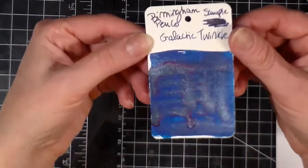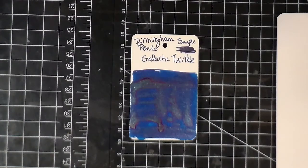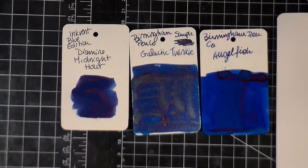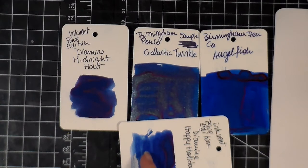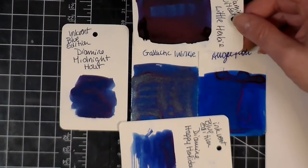Then we've got the Galactic Twinkle, and oh my god, this is just my ultimate type of ink. So I've pulled out a bunch of different ones, thinking maybe, so I've got Midnight Hour, Birmingham Angelfish, what else do I have? None of these. Here I have Diamine Happy Holidays, but it has a lot of turquoise, more than this, which is more blue. This is Nitrogen Studio. You can see it's a lot more blue. Little Irby.